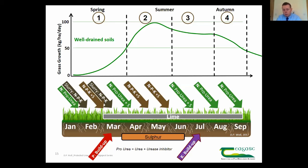The other things to consider here then, in terms of those low index soils, is P buildup and K buildup. We must front load the P buildup to drive growth and to give the soil a helping hand. So that needs to be put on from March onwards. Sulfur needs to be considered, especially on these light soils, and especially where there's high offtakes in either bales or silage being taken off these light soils. And then we can consider backloading the build-up potash from July onwards in the season.